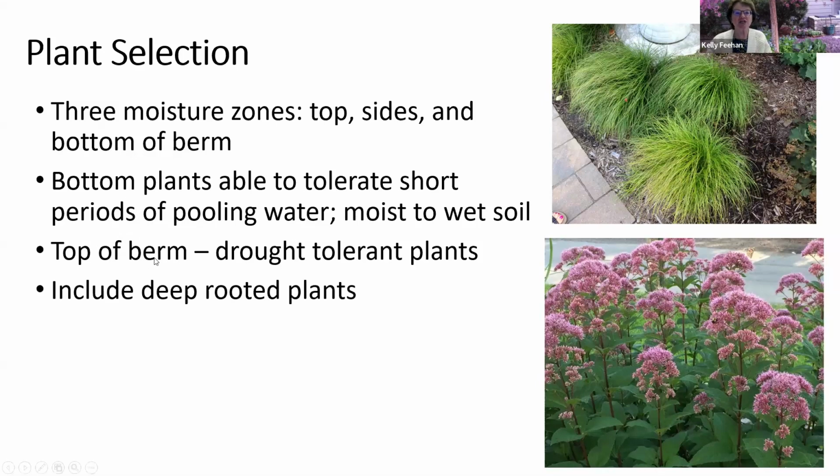It depends on the garden and how deep it is. Sometimes those sides are pretty shallow, so they might have to tolerate some short periods of standing water as well. Deep-rooted plants, those deep-rooted native plants, those roots grow deeper. They die, they regrow, they create that channel. They help improve that infiltration over time.